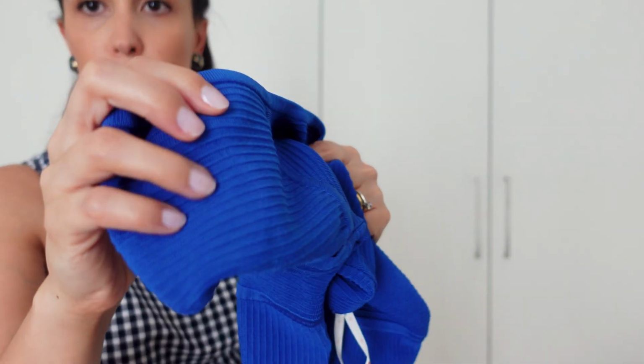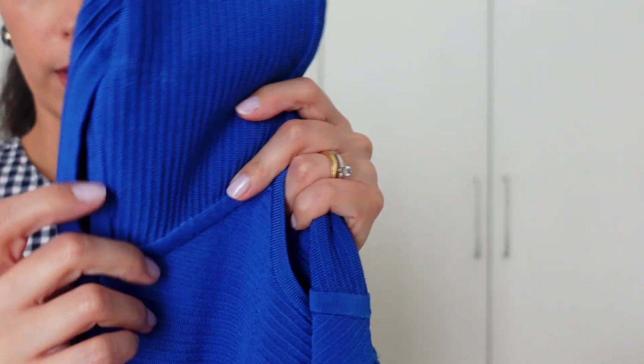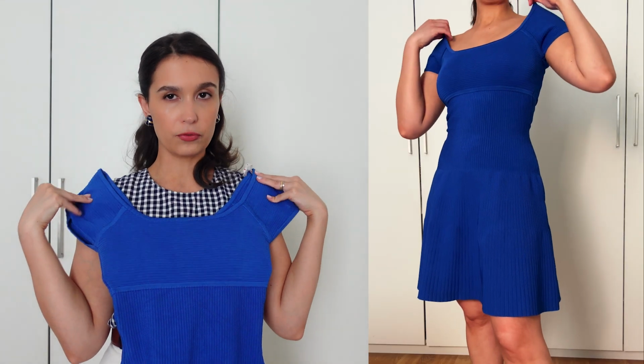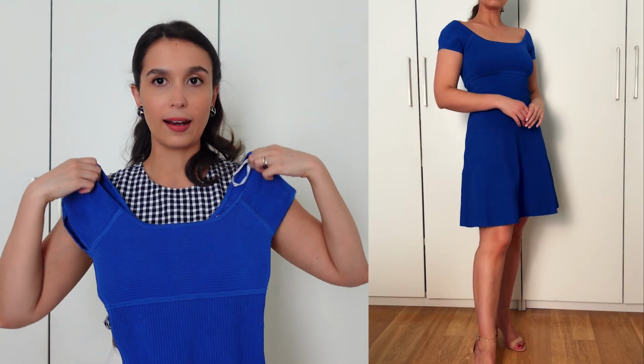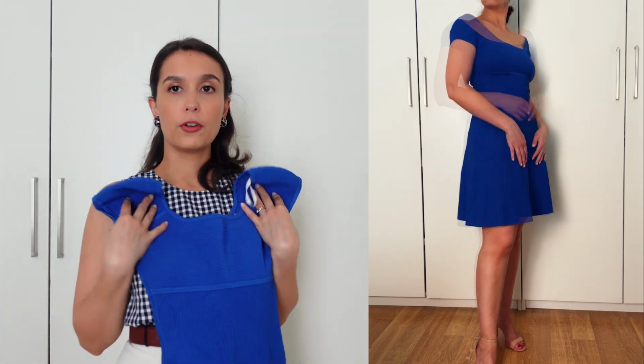And the other one is the same fabric, so again, that ribbed knit. I managed to actually ruin the sleeves with a hanger. I'll never forgive myself, but that's okay. This is almost like an off-the-shoulder, again, a boat neck, but a little bit more open neckline, very flattering as well. It has the shorter sleeves. It's a shorter length. Beautiful for summer. The color in this cobalt blue, very striking, very brightening, very optimistic.